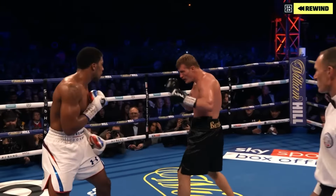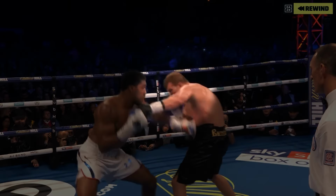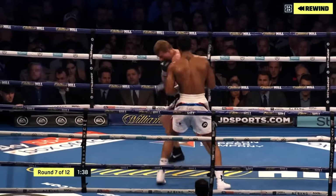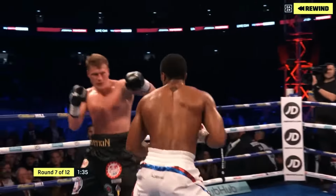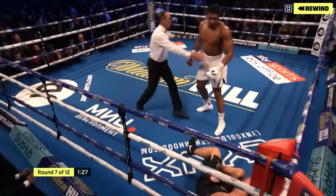The jabs to the body proved a big enough opening for AJ in round 7, which then led to the knockdown. Yes, right hand by Joshua. Joshua steps to his man, a big hook in the right hand.